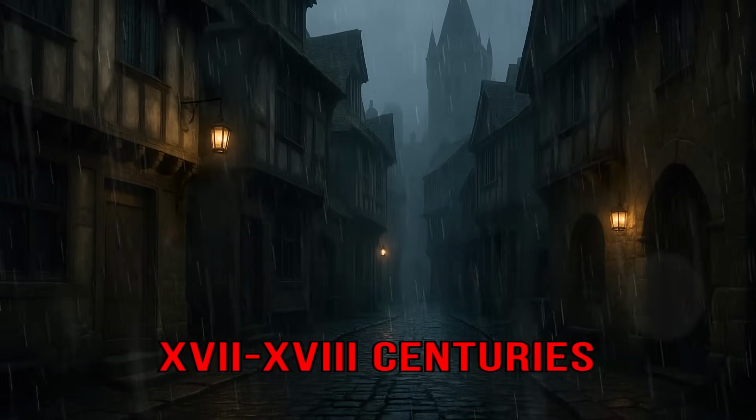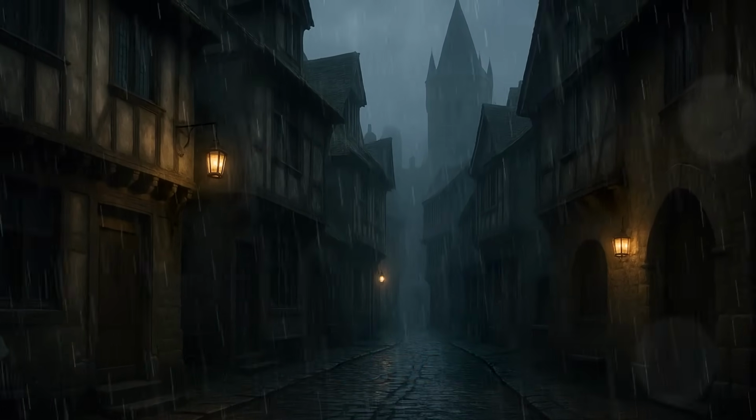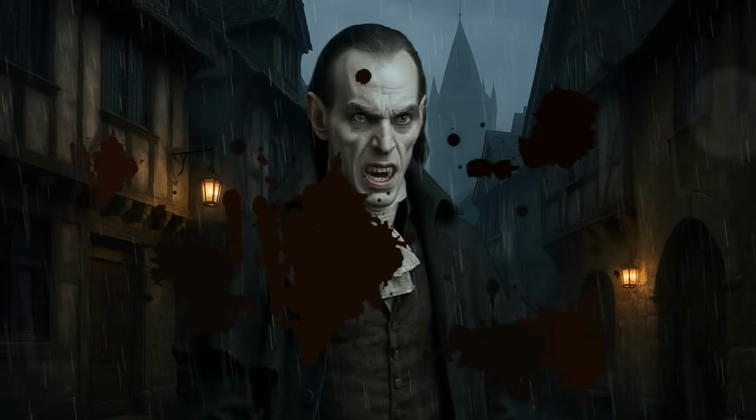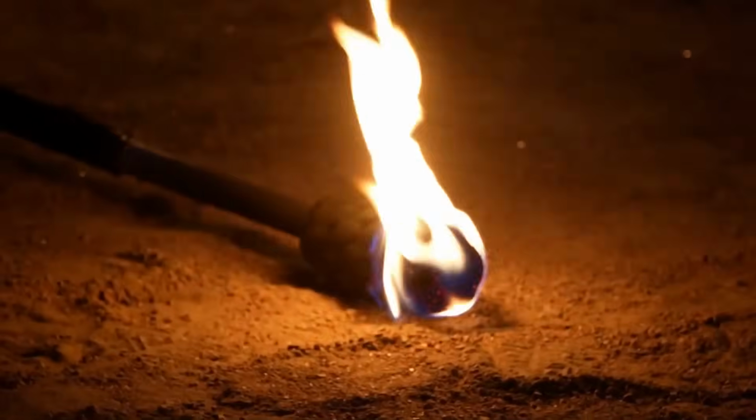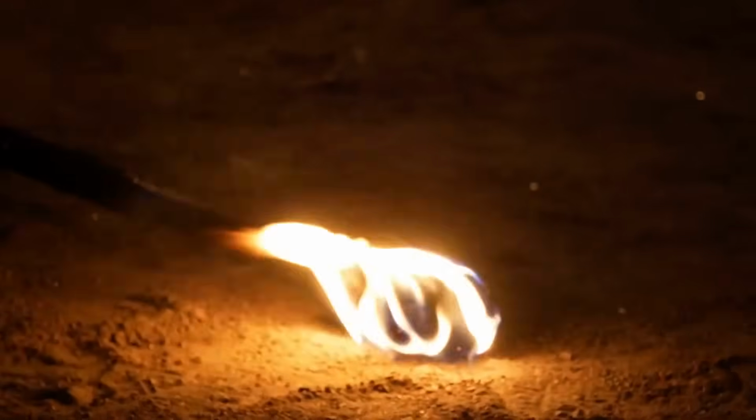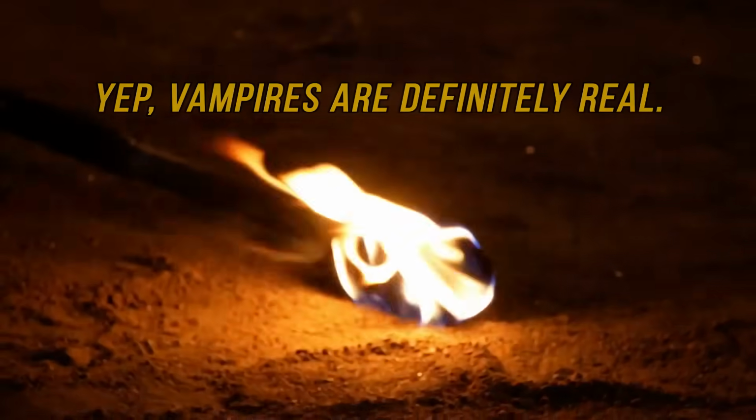In the late 17th and early 18th centuries, Europe was infested by vampires. The situation got so wild that authorities stepped in, and even military officers investigated these creepy cases. And their conclusion was clear. Yep, vampires are definitely real.